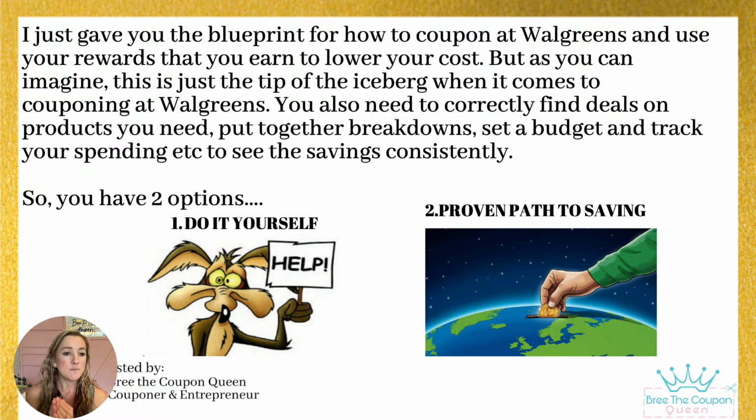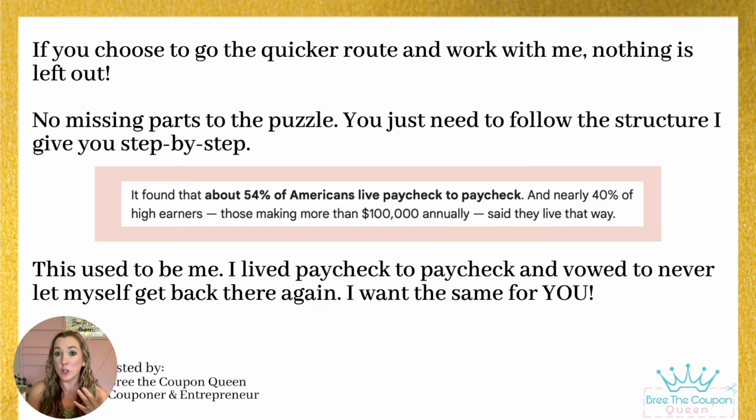I love driving trucks. Okay, so your two options are either do it yourself or the proven path to saving money. That is the option everybody has when it comes to learning how to coupon or learning a new skill in general, right? If you choose to go the quicker route and work with me, nothing is left out. If you've been following me for a while and watch my YouTube channels, I'm very detailed and I try to break everything down as simply as possible so everyone can understand it and that light bulb can go off in your head as well.